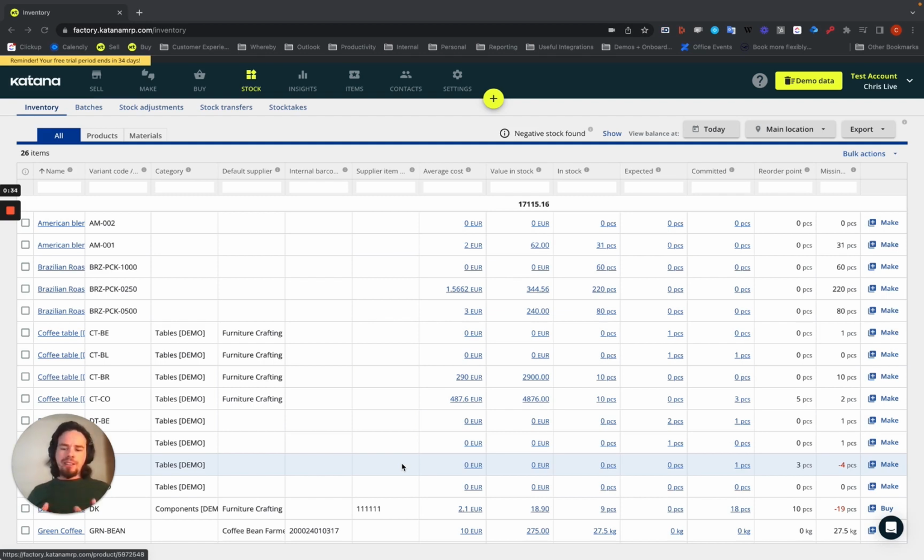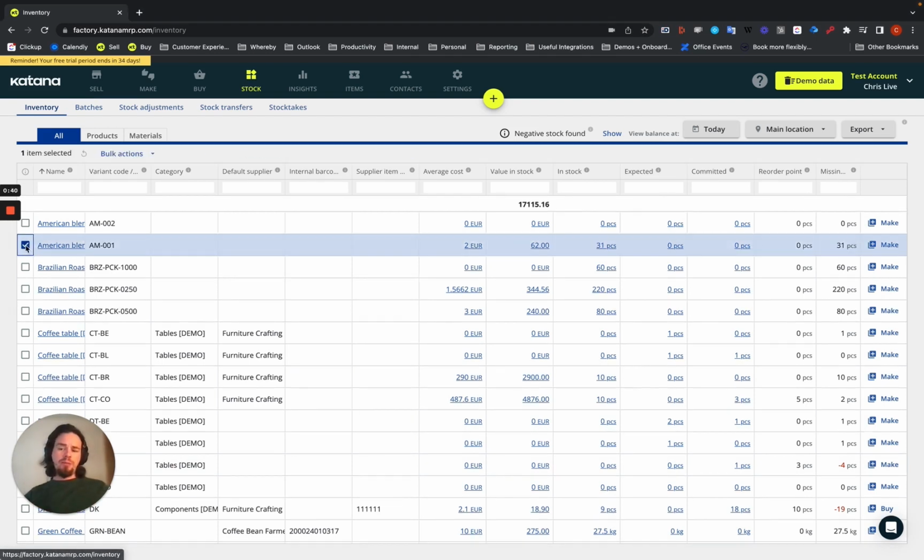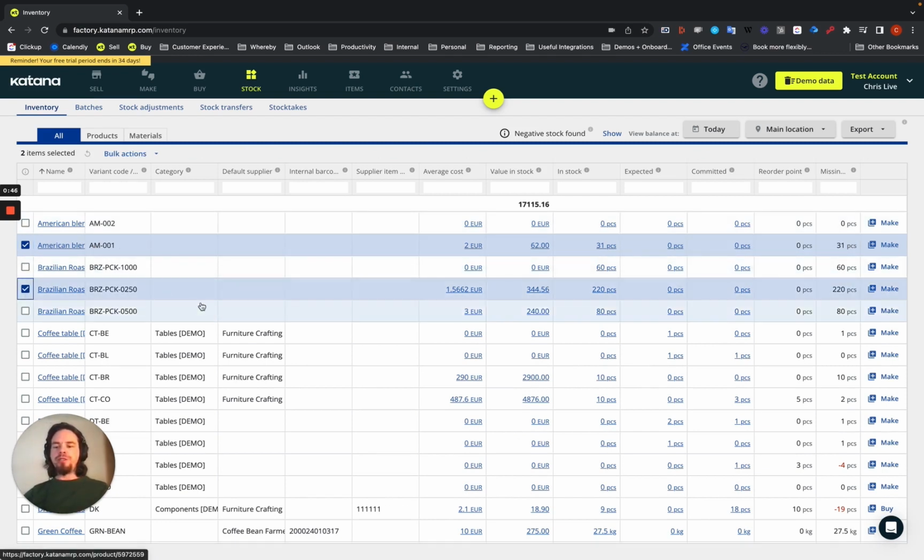So first we'll cover the stock take use case. Katana stock take is quite useful, and I'll show you how it looks with a non-batch trackable item like this one, for example. This is the American blend coffee. It's not batch trackable. And then also, let's say the 250 gram package of Brazilian roasted coffee. Now, what I want you to look at here is you can see that I've got 31 pieces for the American blend coffee. I've got 220 pieces for the Brazilian coffee.